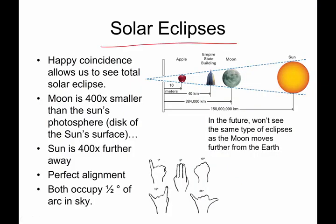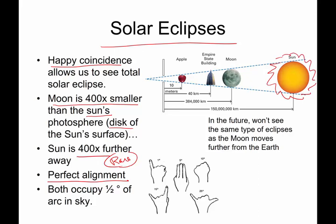The reason we can see the eclipse that we can is due to a very, very happy coincidence. The moon is 400 times smaller than the sun's photosphere, which is the actual disk of the sun's surface that we can see, the big yellow ball. But the sun actually is also 400 times further away. This allows us to have a perfect alignment. This perfect alignment is very, very rare, and we are very fortunate as scientists to have this situation because it has allowed us through time to see the external layers of the sun that we could not see unless it was obscured by the moon during an eclipse.